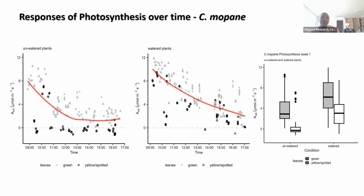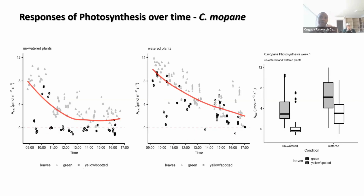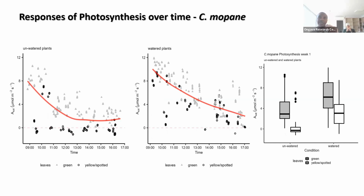And if we look at the yellow leaves, we got the same kind of pattern as we explained earlier, that it was lower, close to zero. That is the same pattern that we got in photosynthesis, and this is basically because the stomata of the yellow leaves were either partially open or completely closed. And that leads to the reduction of photosynthetic activities as well. In overview, we can see that photosynthesis was also high in the watered plants compared to the unwatered plants.